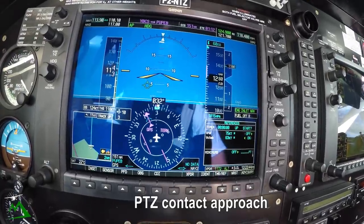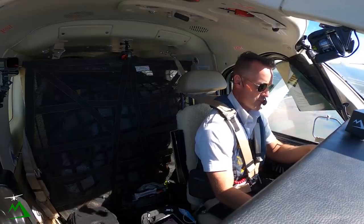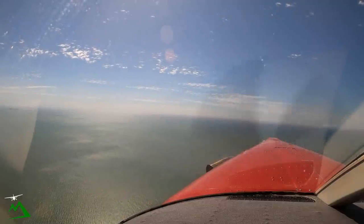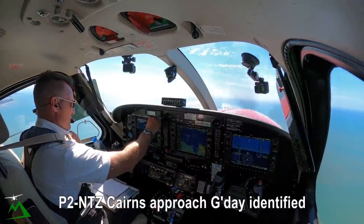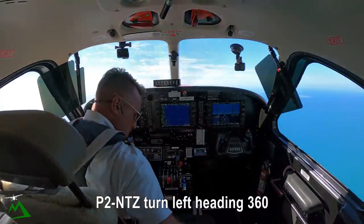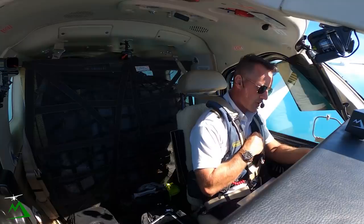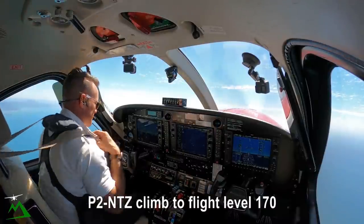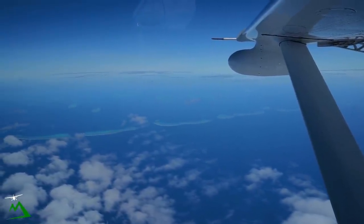Papua Tango Zulu, contact approach. Contact approach, Papua Tango Zulu. Cairns approach, Papua 2, November Tango Zulu, passing 1,600 on climb to 6,000, heading 030. Papua 2, November Tango Zulu, Cairns approach, good day, identified. Turn left heading 360. Turn left 360, Papua 2, November Tango Zulu. Climb to flight level 170. Climb to flight level 170, Papua Tango Zulu.